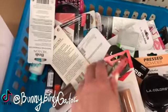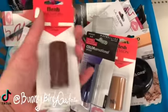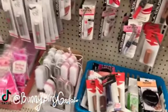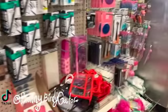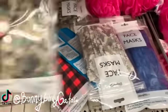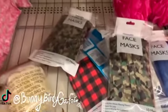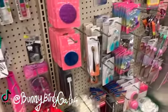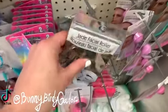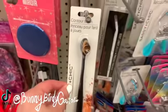I wonder if we have anything else in here. More of the Flesh sticks. It could be a concealer stick. It could be a contour, depending upon what shade you choose. Oh, and the face masks are still here as well. Blue, camo, the 10 packs. I bought the 10 packs of black and gray a few weeks back, and my kids and I really like them. The Jade facial rollers are still here. The little contour brushes are here.